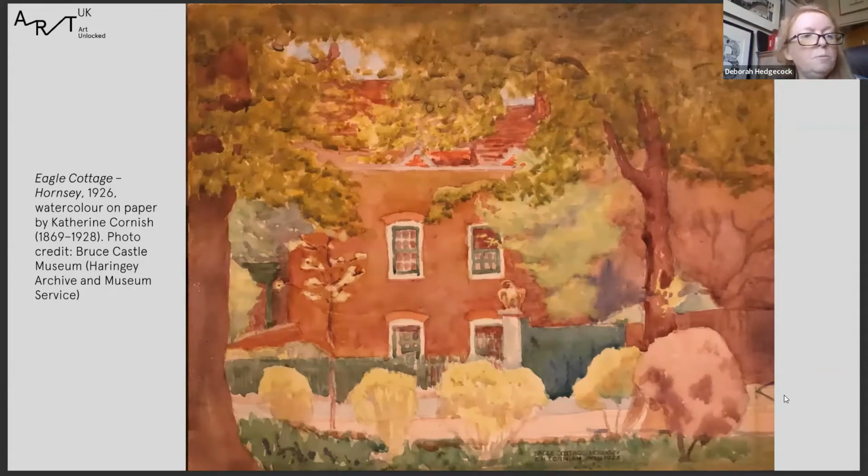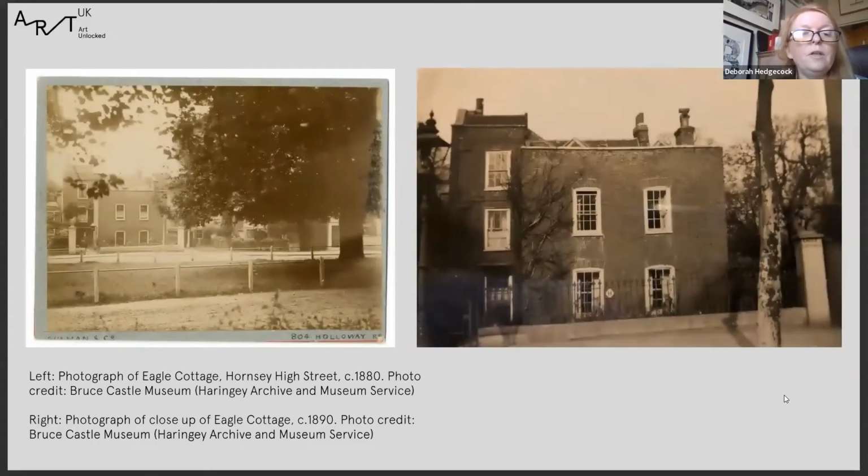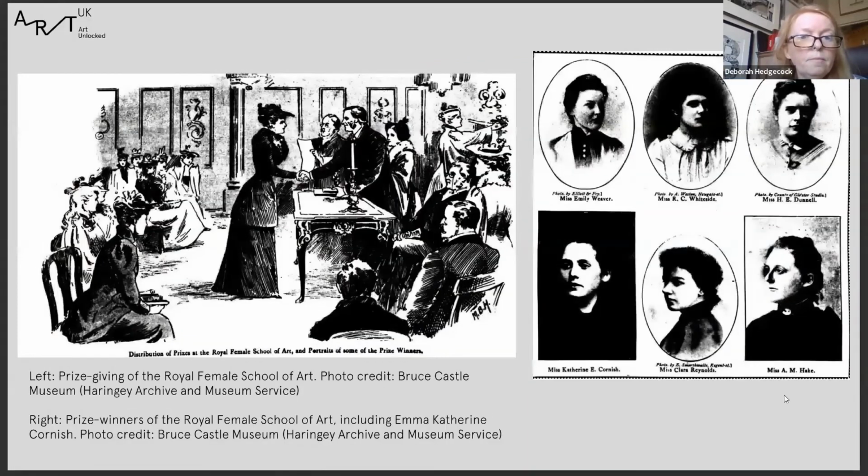We're going to move to the next slide because this shows more of Eagle Cottage, as we have here the photographs of Eagle Cottage. Next slide, please. And also some of the local newspaper reports which show the prize giving of the Royal Female School of Art, the sort of ceremony that Catherine would have attended to receive her scholarship. And on the right we have a rare photograph of the artist where she's depicted in the lower left-hand corner of 6 young women who received scholarships. Next slide, please.